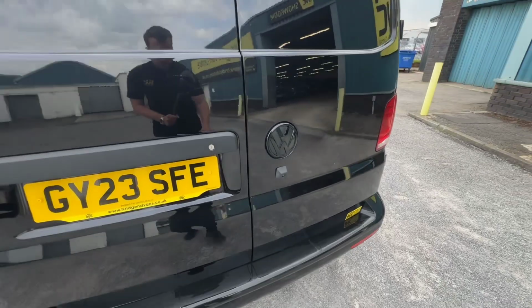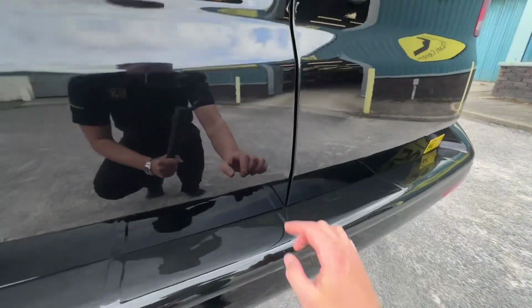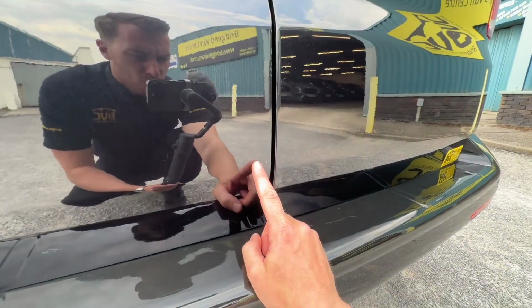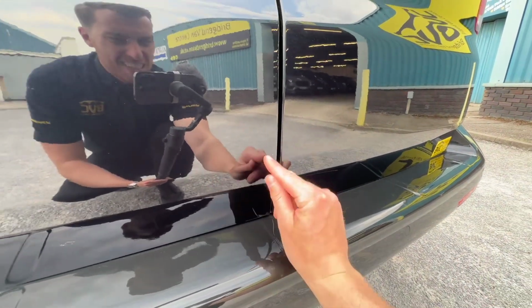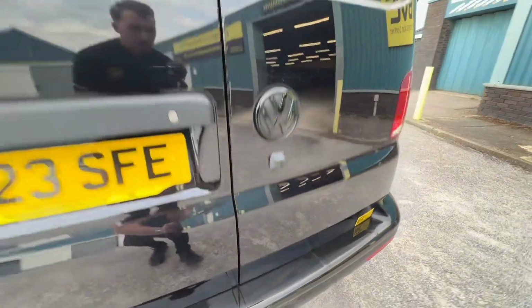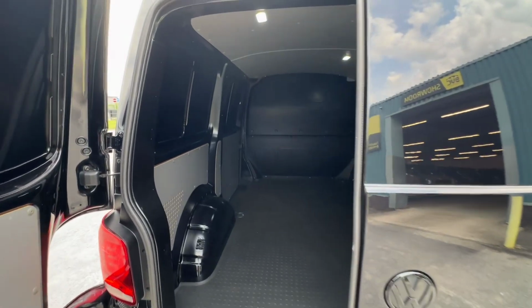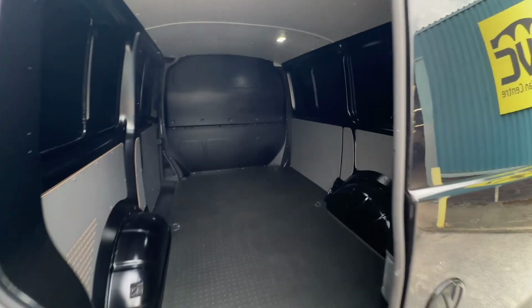In terms of condition then, the only thing which I can really fault here at the back, and there's not really much I can fault on the entire van, but there's a couple of tiny little marks just down here, which I'm sure we can just neatly touch in the correct colour. But other than that, there's not really much to fault. It looks absolutely stunning. If we open up the rear of the van, then we can start to have a look inside the back here of the van.